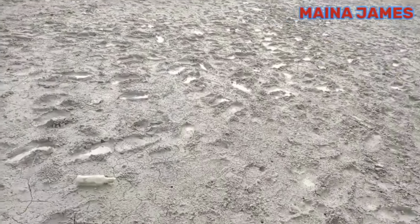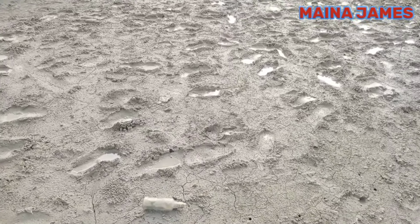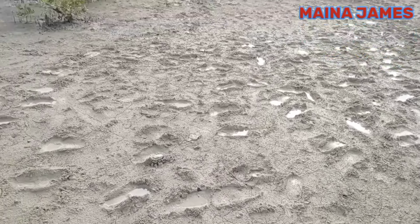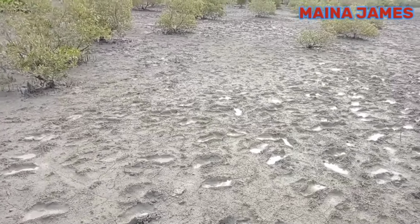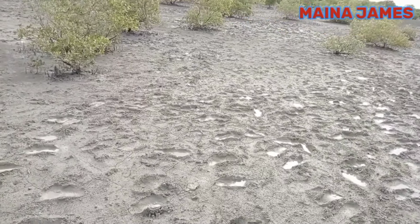You can see that the place here is even moist, so after some time water will be coming back, so we shall try passing through, because the further we get in here, the further we get to the ocean where the water is. I don't have plans of going inside there, but I'll just briefly show you around.